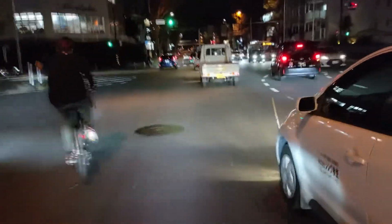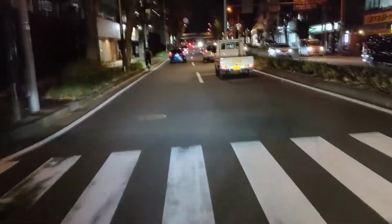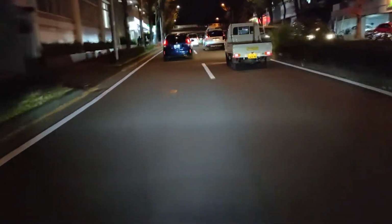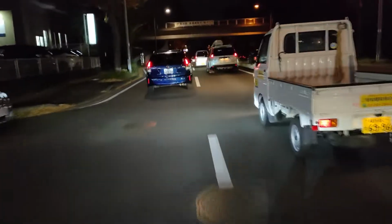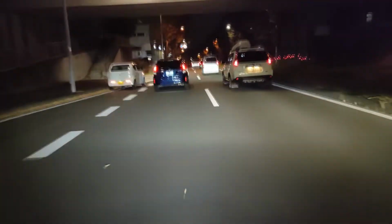Yeah, look at this guy on the bicycle. Yeah, it's pretty dangerous. That's the thing about Japan. The roads are narrow, and you have a lot of cars, a lot of motorcycles, and bicycles too. So you have like 3 things to be looking out for, right? You have to look out for the cars, the other motorcycles, and bicycles.